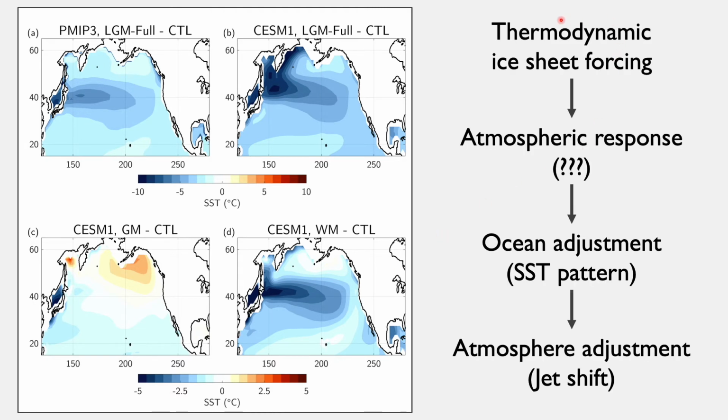And this is kind of the flow chart that we want to follow when we're thinking about the coupled climate response to, say, thermodynamic ice sheet forcing, right? There's going to be some large-scale thermodynamic ice sheet forcing, and the atmosphere is going to adjust to that forcing, which will imprint itself on the ocean. There will be some oceanic adjustment to that response, and we'll see that as an SST pattern. And then at some point, the atmosphere will start to come into some sort of equilibrium with the ocean. The ocean will couple back to the atmosphere. It'll cause the atmosphere to adjust, and it'll lead to the overall coupled climate system response that we saw before, that southward jet stream and that north-south dipole in hydroclimate as a result of that jet stream response.